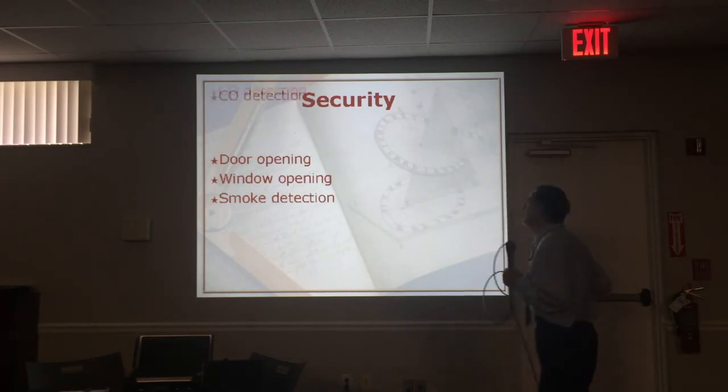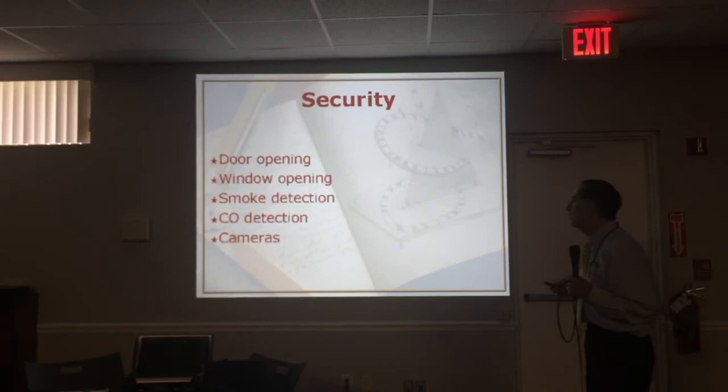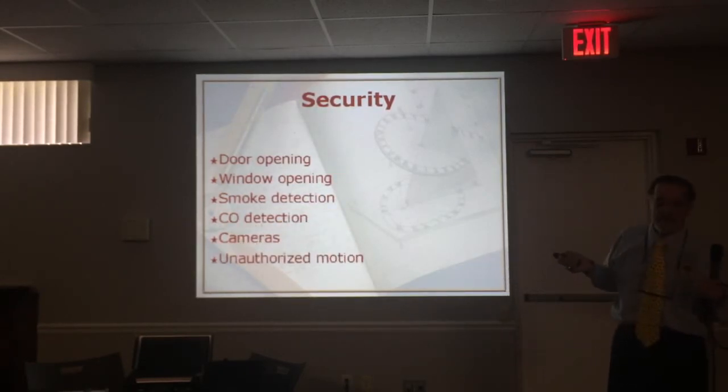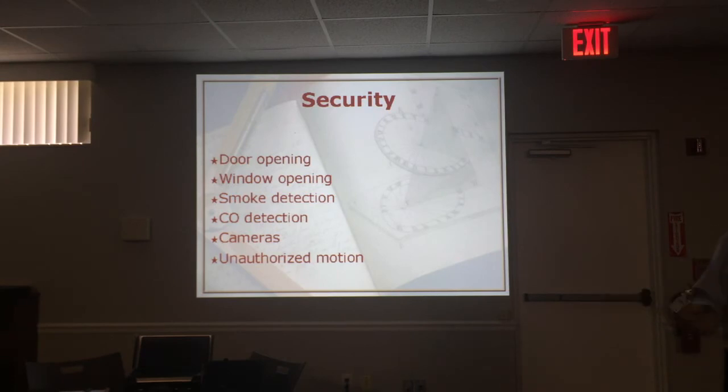Smoke detection, CO2 detection, and unauthorized movement within your house, cameras. For example, I've got movement in my house all the time because I have a dog. I don't want it to go off every time she decides to go get a drink of water. So there is a sensitivity level. It's okay for her to walk around, but anything bigger than her, if she has a friend over, then I need to know. So those kinds of things are available also.